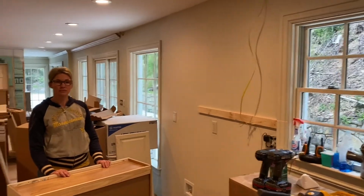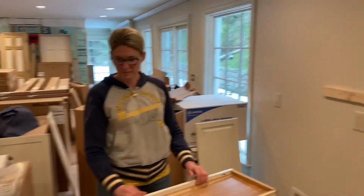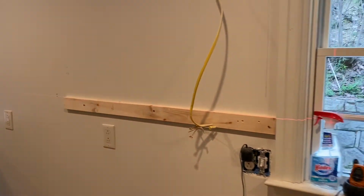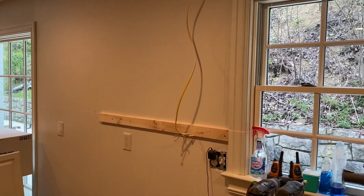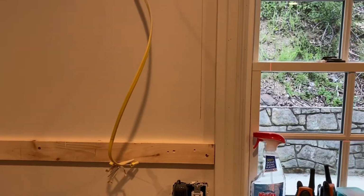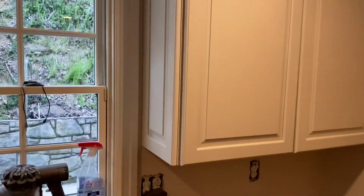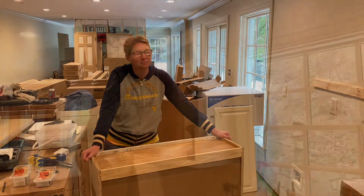All right, so we got our ledger board in place and we got our next cabinet ready to go up. Got the doors off of it. And again, we've used our laser level to strike a line on the wall here. That way we can put our little ledger board up there to hold our cabinet in place, and we're sure it's exactly where it's supposed to go. Then we drew a line on the wall here to make sure our spacing from our window casing is exactly the same. That way everything will line up on both sides of the window. All that beautiful paneling there. You ready to put this baby up? I am. All right, let's do it.